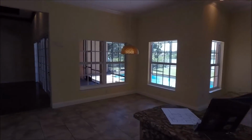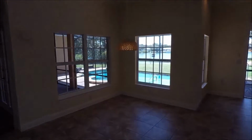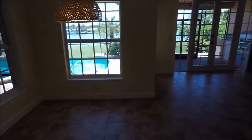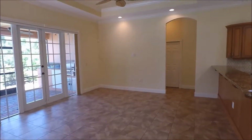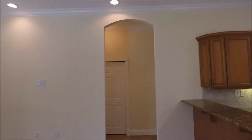Now we have a breakfast nook across the way. I use the word nook loosely because it's actually quite spacious. You could have a large table here and still have plenty of room to maneuver around it. And then we have a family room here. As we walk through this archway, to the left and to the right, we have the remaining bedrooms.